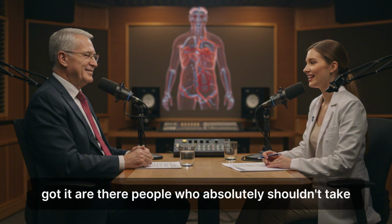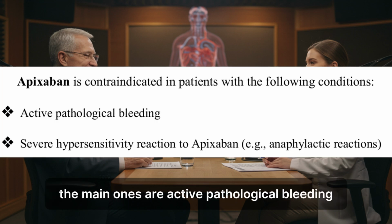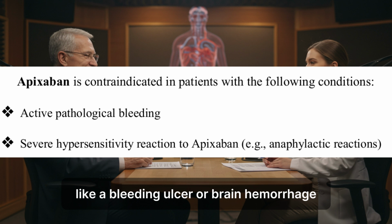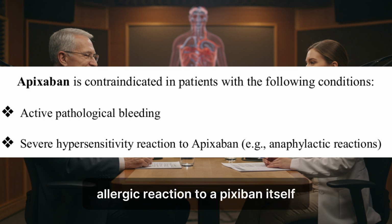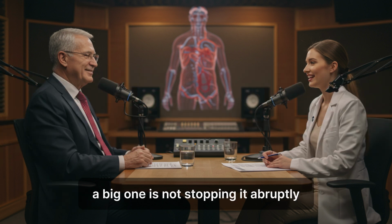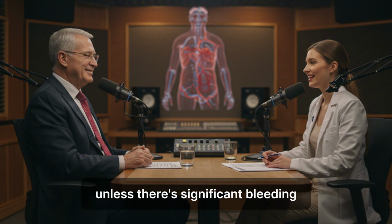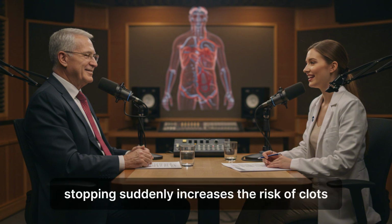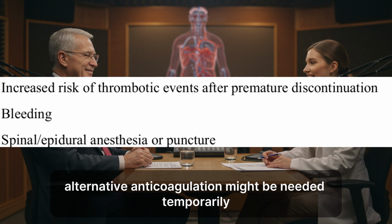Got it. Are there people who absolutely shouldn't take Exhibion? Contraindications? Yes. The main ones are active pathological bleeding, like a bleeding ulcer or brain hemorrhage, and a history of a severe allergic reaction to Apixaban itself. And what about major warnings or precautions? A big one is not stopping it abruptly without medical advice unless there's significant bleeding. Stopping suddenly increases the risk of clots, like stroke. If it needs to be stopped, say, for surgery, alternative anticoagulation might be needed temporarily.